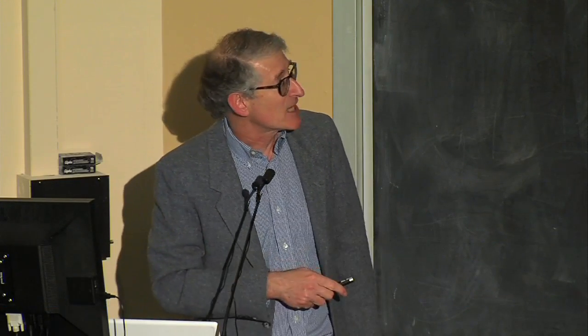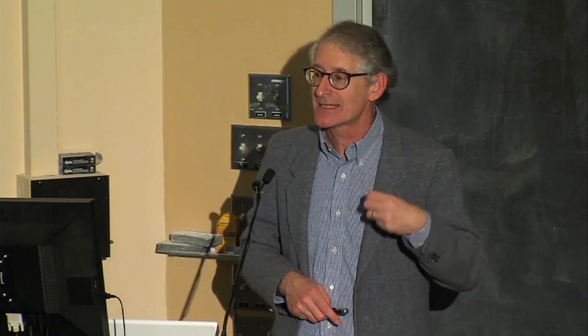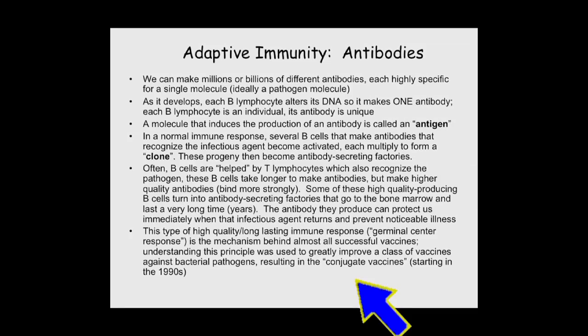And so they said, well, wait a minute, this vaccine doesn't have any way to activate the helper T cell. Let's add that in there. And so that's a type of vaccine called the conjugate vaccine. So those came into being in the 1990s. And those are a case where this basic understanding of immunology has been applied to making new vaccines.